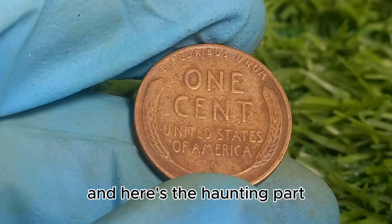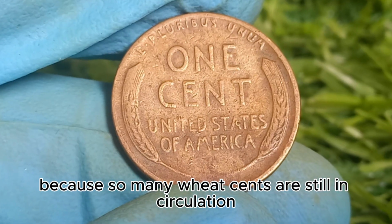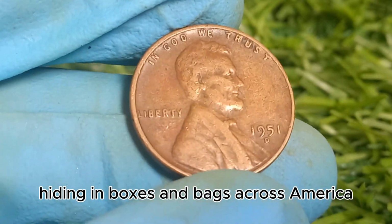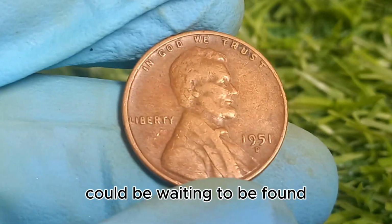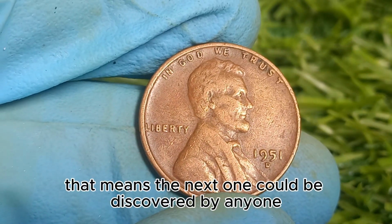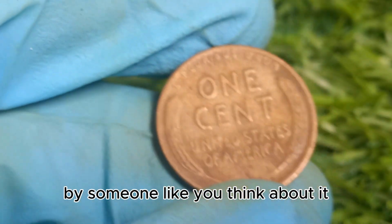And here's the haunting part. Experts insist that because so many wheat cents are still in circulation, hiding in boxes and bags across America, more of these 1951 Denver rarities could be waiting to be found. That means the next one could be discovered by anyone. By someone like you.